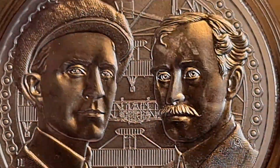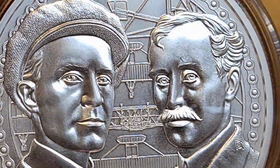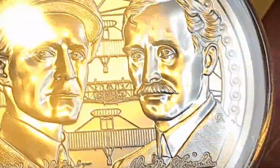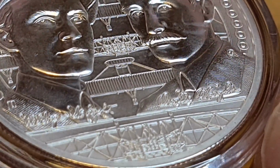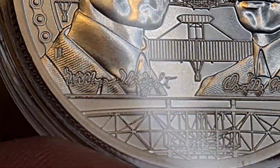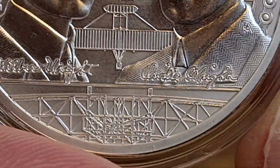So let's have a look at, first off, the portraits. They actually are really, really good. Obviously, I've never met them. I've never seen them in real life. There is something, I believe, on the capsule, but I'm not going to take it off because this is my own. But you can see there, we have both of their signatures. So you can just about make them out.